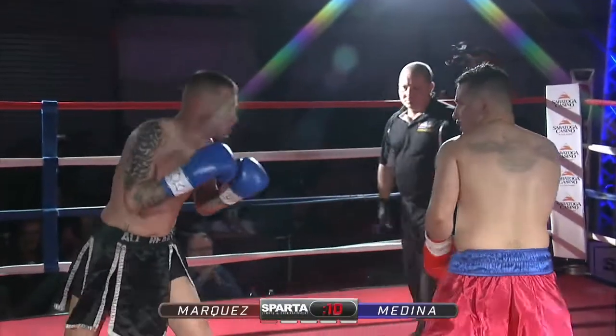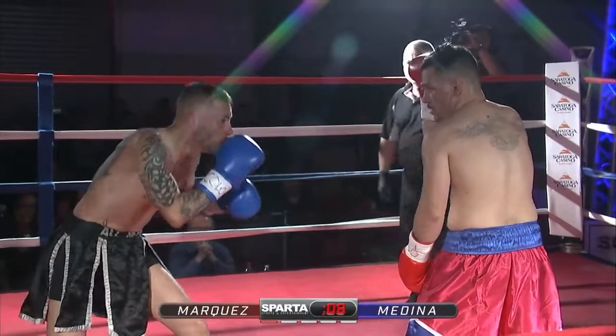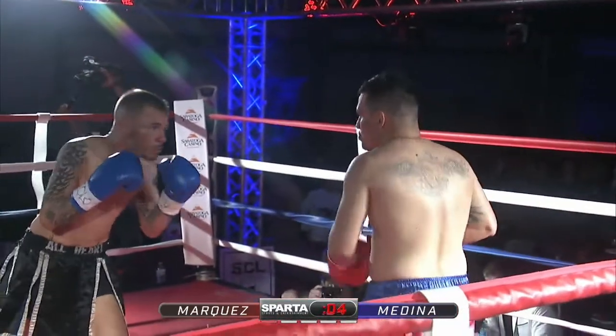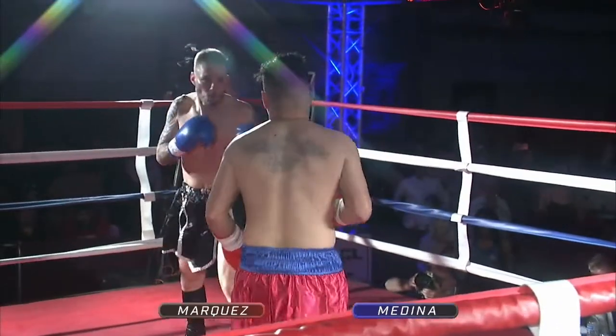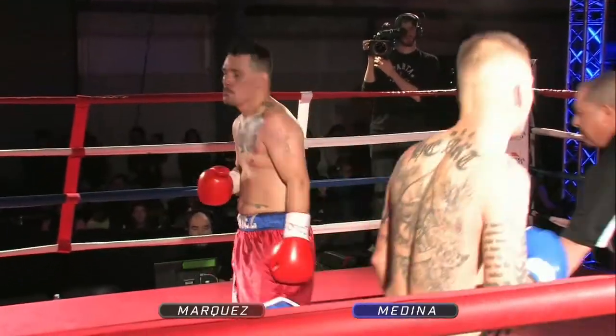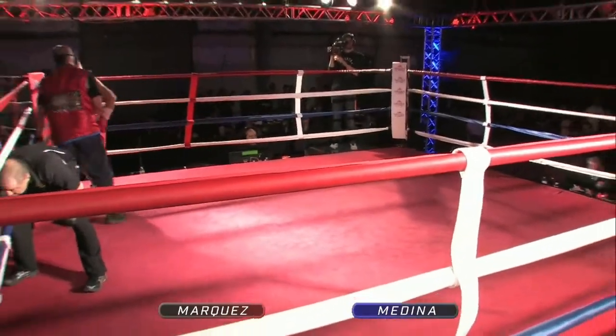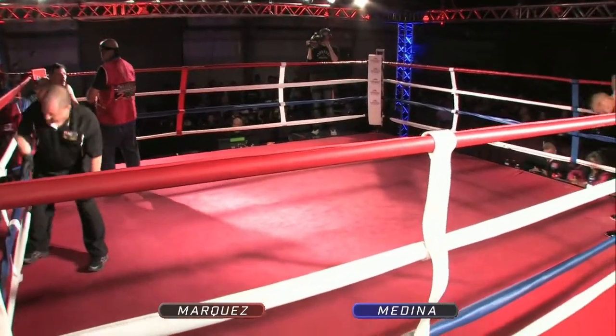About to hear the 10-second clacker. Marquez waits for Medina to make a move. Round one, solidly in favor of Marquez by way of an early knockdown.